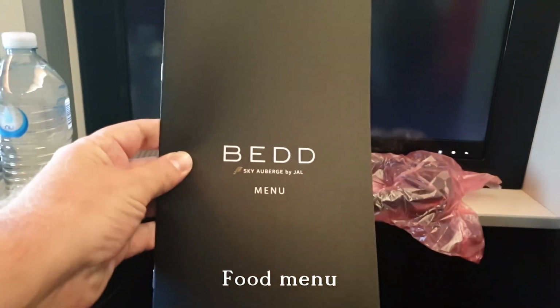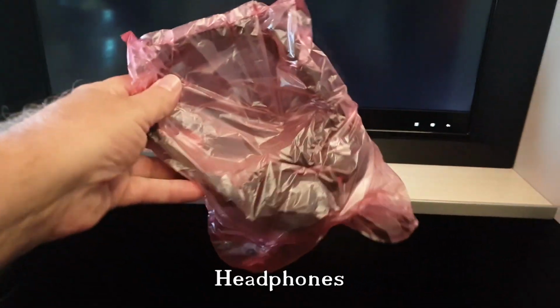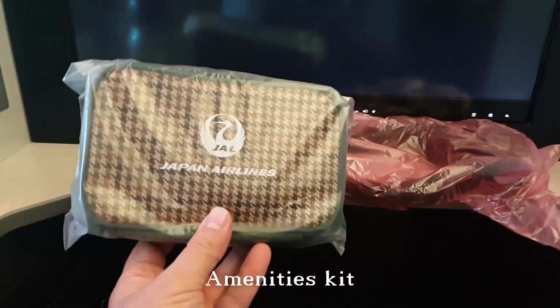When you get on board, everything is laid out on your seat. There's a food menu, noise cancelling headphones, business class amenities kit, a pair of slippers and a bottle of water.